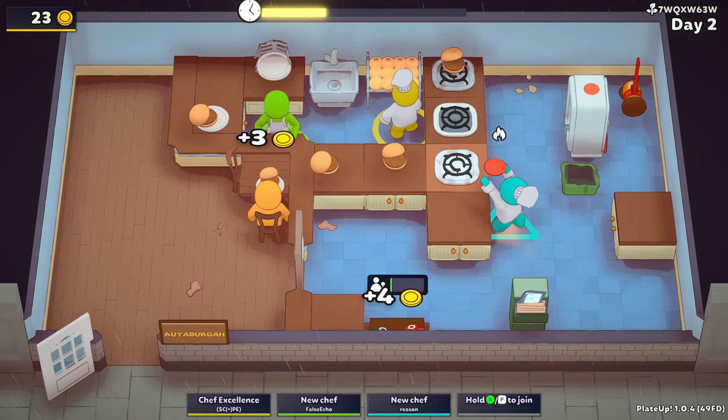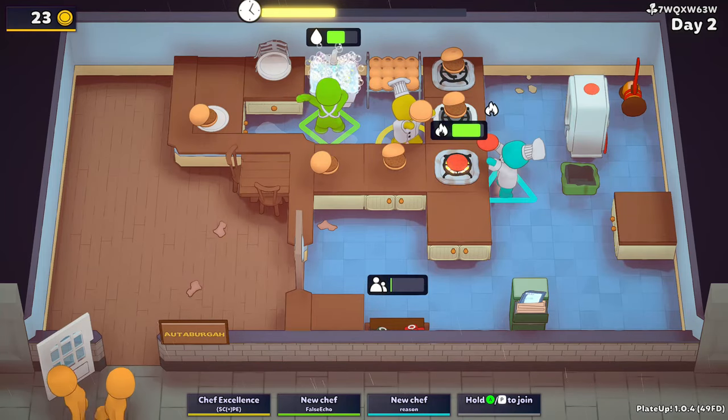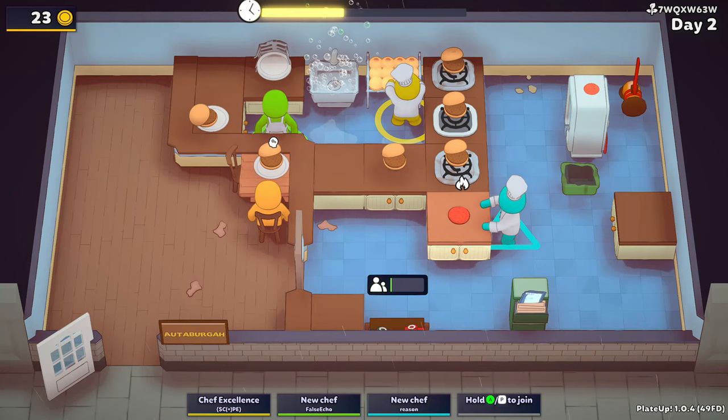We only have one table. Yeah, but we're also making... My max throughput is hard limited. We need money. Let's jump into it.